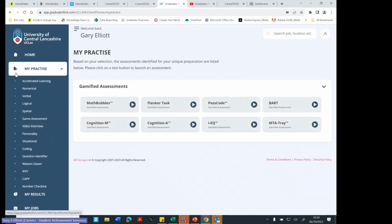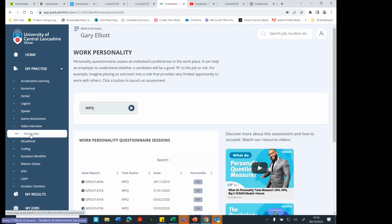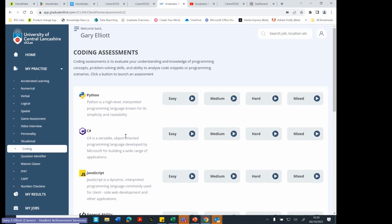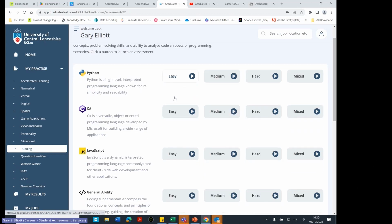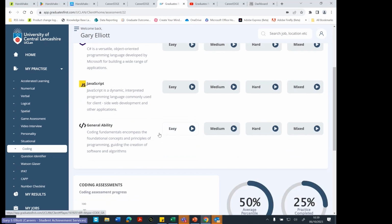Now, if we go back into here again, we do have some other ones too. Things about personality. There are also some personality assessments in Career Edge, but you can do personality assessments here as well. Then you've also got situational judgment analysis, and as mentioned before, coding. If there are any people out there going into database roles, it might be that you're not a computing student, but many roles nowadays like it if you have some programming or data skills, because many roles are becoming a lot more technical. So you've got common programming languages. Python is a really well-known programming language. C#, you get a lot of money if you're a C# programmer. JavaScript is a very well-known one, and also general ability coding.